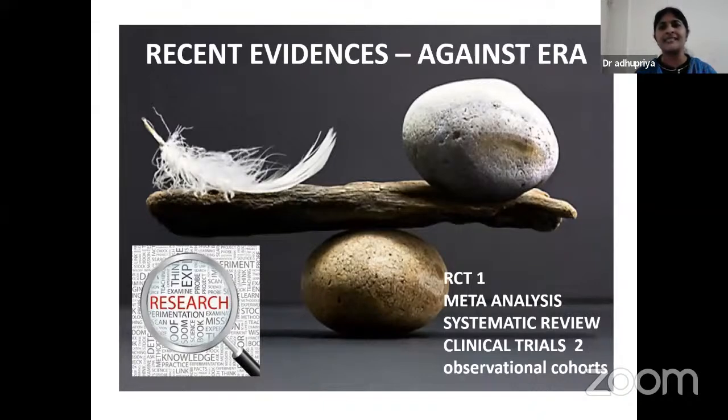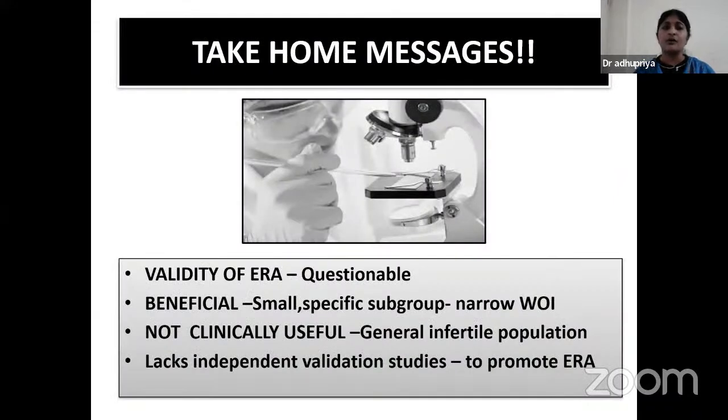The tip is balancing against ERA. Researchers have shown that there is no increase in the general implantation rate or the live birth rate when compared to those who have been ERA non-receptive or who have not had an ERA before the next transfer. So this places us in a position where the validity of ERA is still questionable.